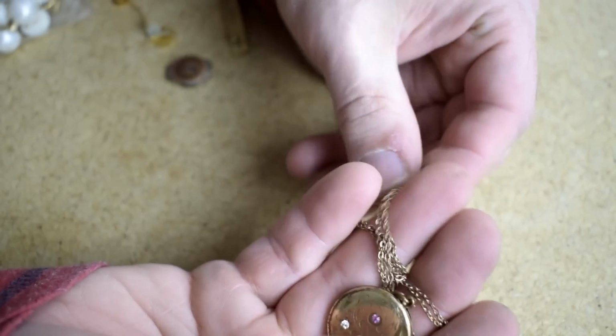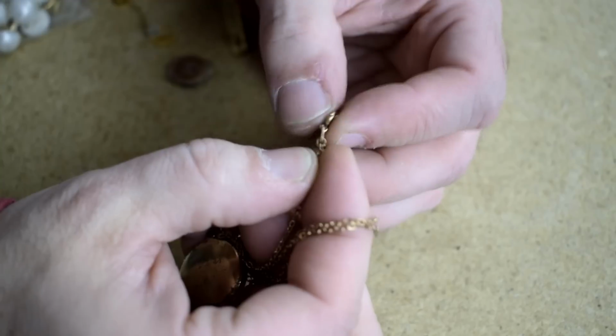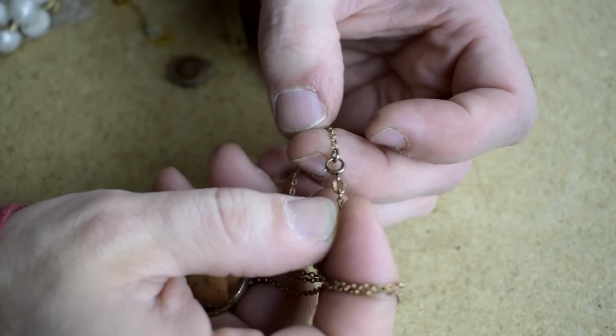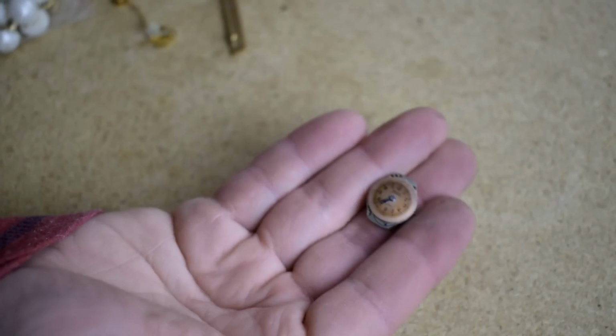It's an early chain on this one too. I didn't look at the chain yet. Let's see what the chain's marked. Or is it marked? No, it's got a name on it too. It's got a maker, F&G. So this is something I could probably track down very carefully and very easily. I got a little watch piece here. I've got some others to put this with.